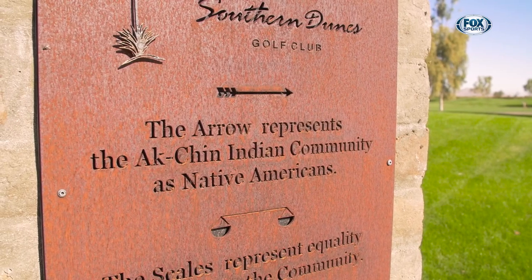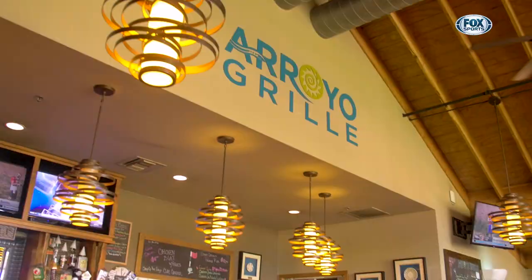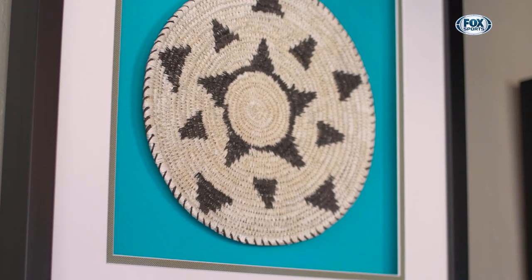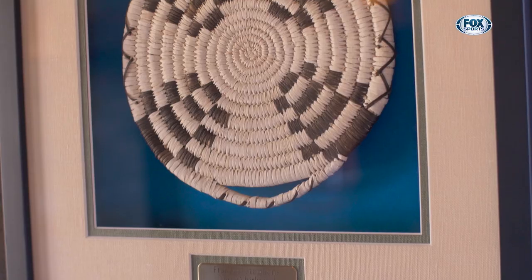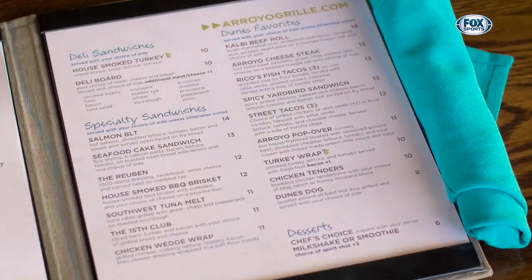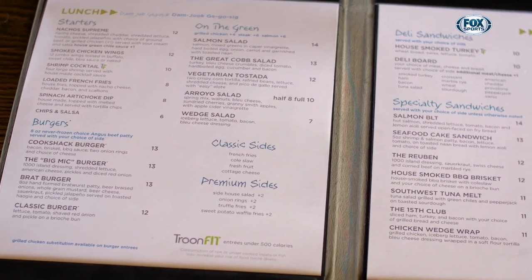So it's a standalone restaurant and arguably the best restaurant in Maricopa. We try to highlight the Indian community's culture. You'll see as you're dining in the Arroyo Grille, we have baskets framed on the wall. That's part of the art and part of the culture we're trying to display. We also have unique items on the menu. I would say our menu is contemporary American cuisine.